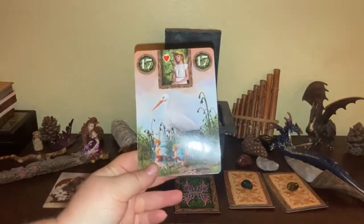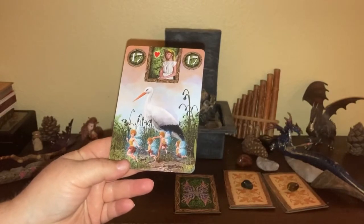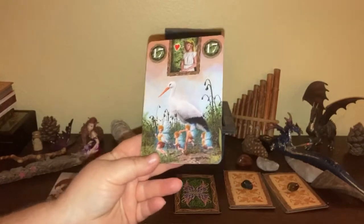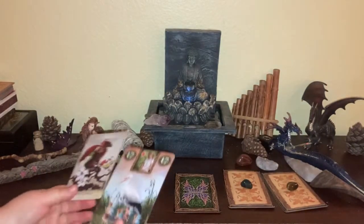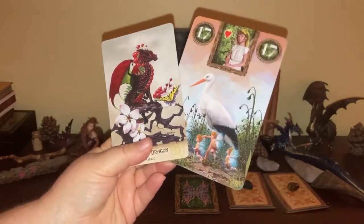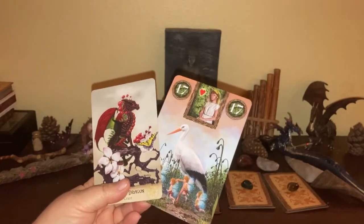Okay, we've got the pelican, and that means birth, new beginnings. You're starting something new and venturing forth. This is usually a positive card in some aspects. I mean, new things are good. Beginnings are always good and positive, and you're focused and ready to do it. And considering we do have this grace card, it looks like you're waltzing into this new venture very gracefully. It's starting off well for you. You're carrying yourself well. You're feeling confident about it, and that's great.